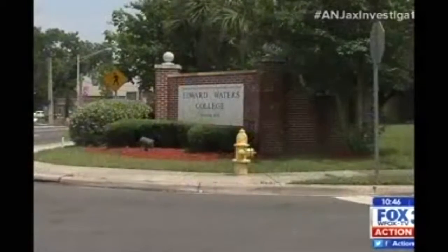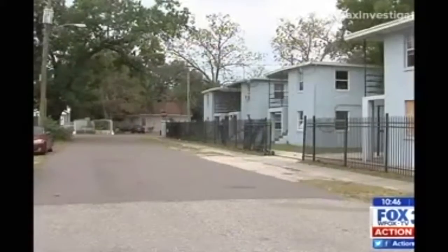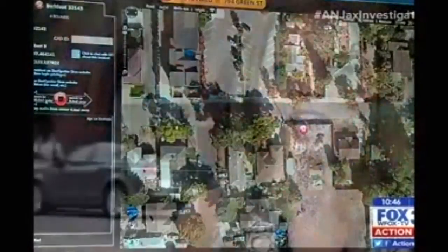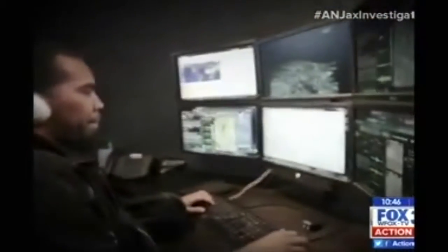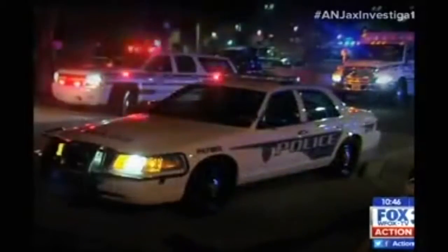The reason? EWC is located in the heart of Newtown, an area plagued by crime and violence. Here at SCAD, sophomore Chrissy Ekman thinks ShotSpotter was a good investment for her campus. I feel much safer just having the technology there, again, to be a proactive system. While technology won't stop a shooting from happening, it could help lead officers to a shooter faster and stop another shot from being fired.